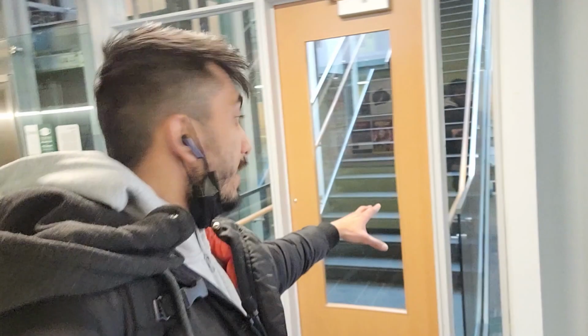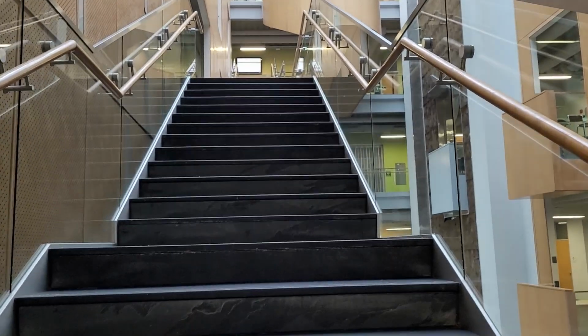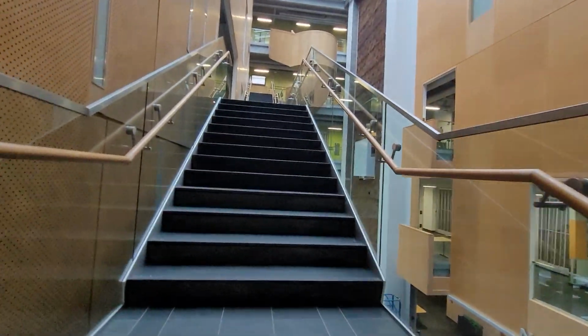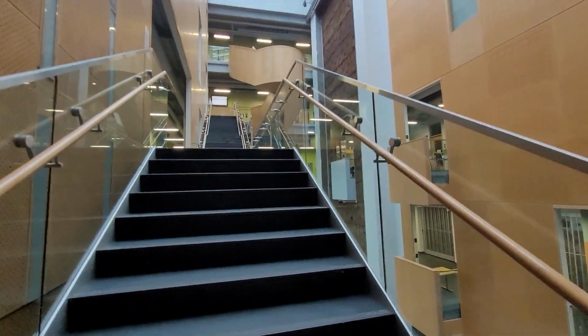So guys, this is the staircase to go to level 2, and it is open. I thought that it was closed because last time I came here it was closed, but right now it's open. And apparently our building is empty because it's again Saturday and no one roams around like me in college. So yes, this is how the building looks.